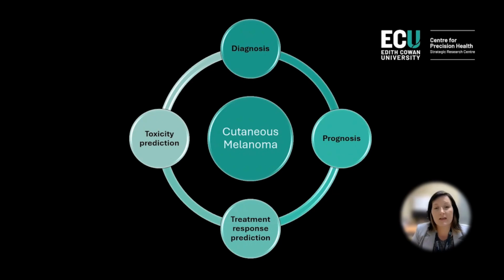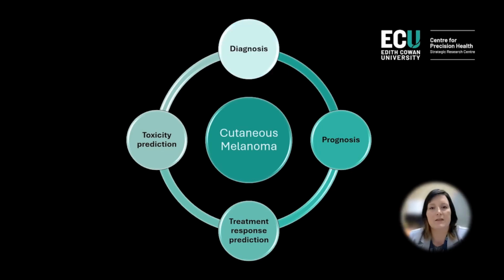In the following slides, I'll be discussing mostly published and some ongoing research on autoantibodies as biomarkers for cutaneous melanoma across the following areas of the disease spectrum. So let's commence with melanoma diagnosis.